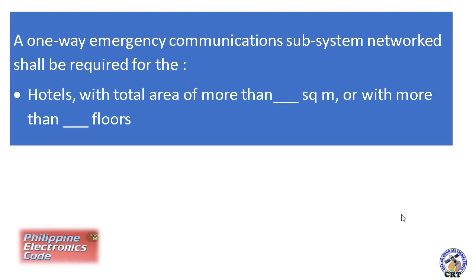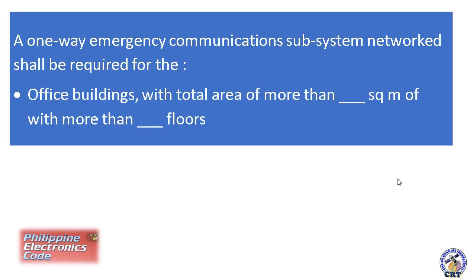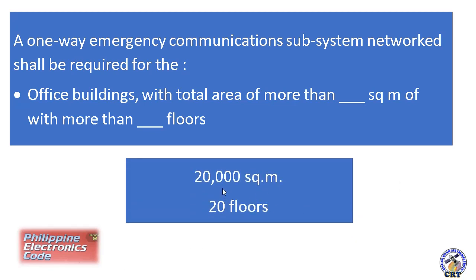Then another is a one-way emergency communication subsystem network shall be required for the hotels if the total area is more than blank square meters or with more than blank floors. So kapag hotel, if the total area is more than 15 square meters or with 15 floors, kailangan itong one-way emergency communication subsystem. Then, kung sa office buildings, a one-way emergency communication subsystem network shall be required for the office building with a total area of more than 20,000 square meters or more than 20 floors.